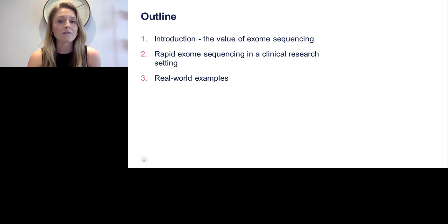In terms of an outline for today, I really want to begin by outlining the value of exome sequencing as a diagnostic approach for patients with complex rare disease. I'll then move on to discussing the rapid exome sequencing service we've developed, with a particular focus on some real-life case studies.